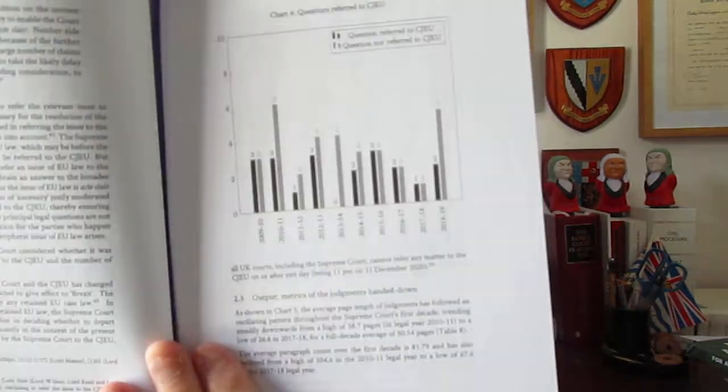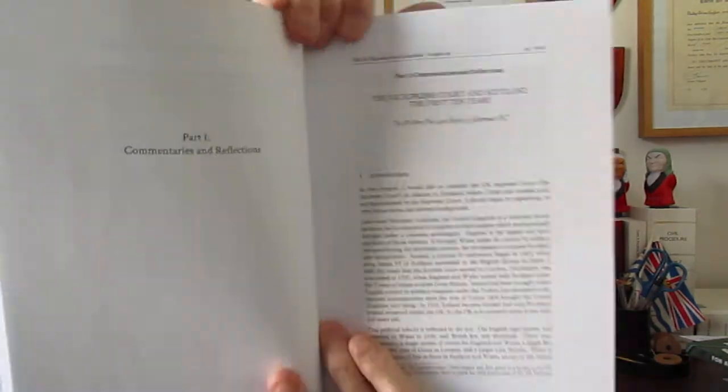So it's an important book. It has had a lot of publicity. There is a nice little divider here, which does help, a little blue divider, so you can find things. And of course what it has got is quite a lot of statistics, just using a divider for that. Then you get into the yearbook itself. If I just move on from the quantitative review to the actual part 1, commentaries and reflections, and then you've got commentaries on the cases.